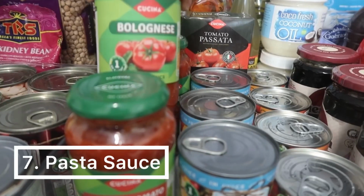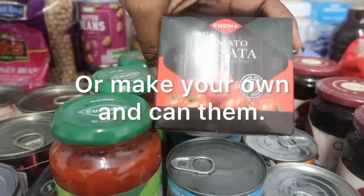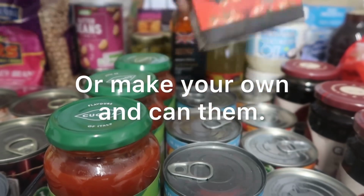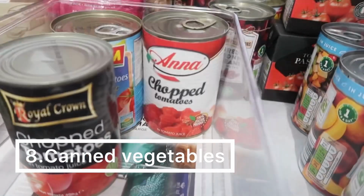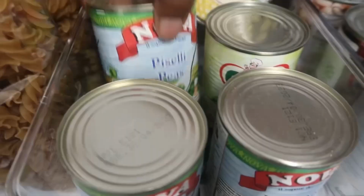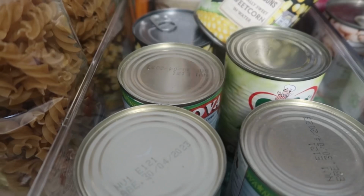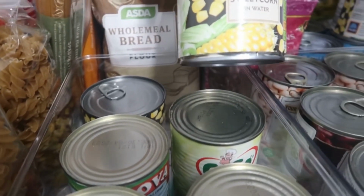Number 7, pasta sauce or passata. These are great to use as a base for stews or other dishes. Number 8, canned vegetables. Now ideally I like to grow my own, but that may not always be possible, so it's always a good idea to have something on hand. Even frozen vegetables that can be dehydrated.